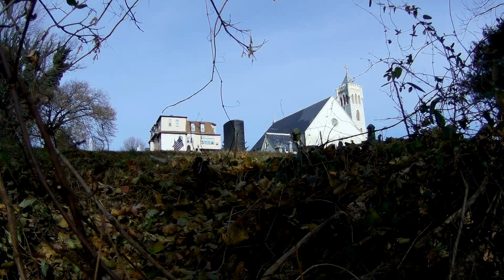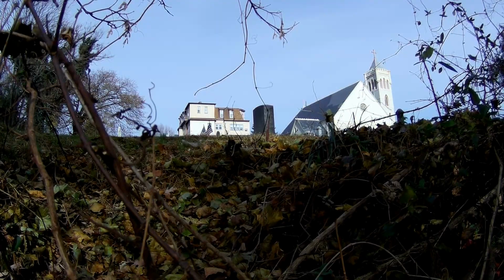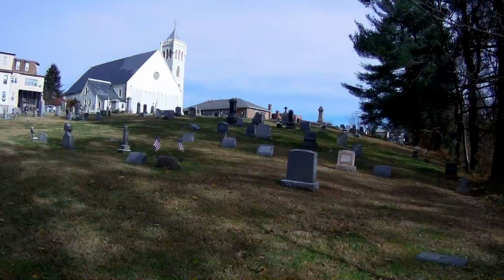So I'm going to check out the old cemetery here. There's a couple of markers I want to see if I can find, some pro baseball players, and then we'll see if we can find Charles Kelly, who I know is buried here too, and he's the guy that this area was named after. So let me get up over the top here and I'll see you there.